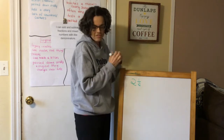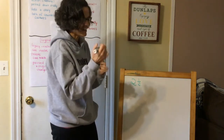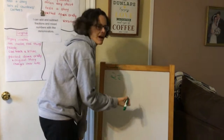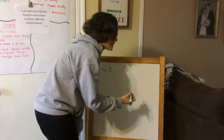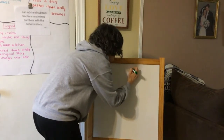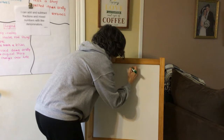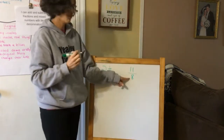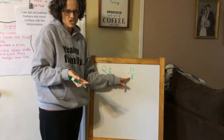Okay, so the other thing that we're going to talk about is something called an improper fraction. An improper fraction, I'm going to see if you could tell me what it looks like. What do you think an improper fraction is just by looking at this? So if I do, let's see here, 11/8. What is that? What is strange about that?